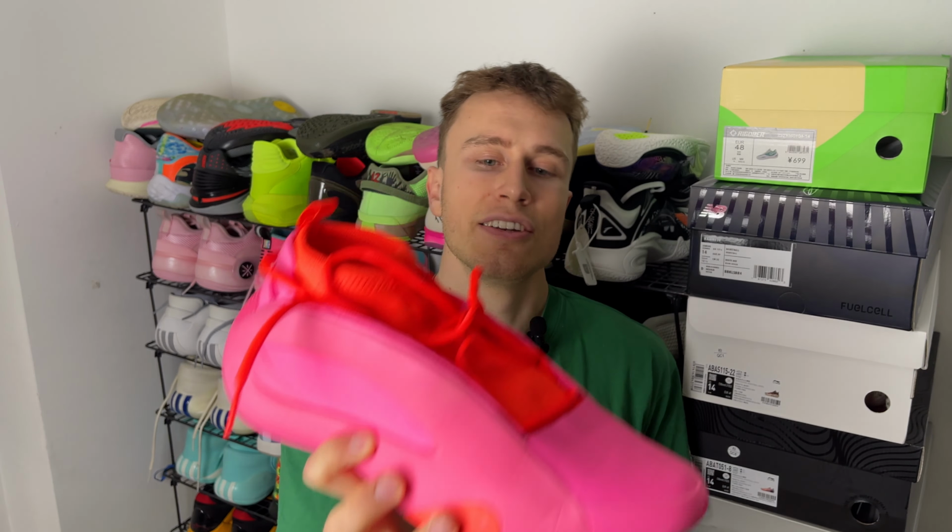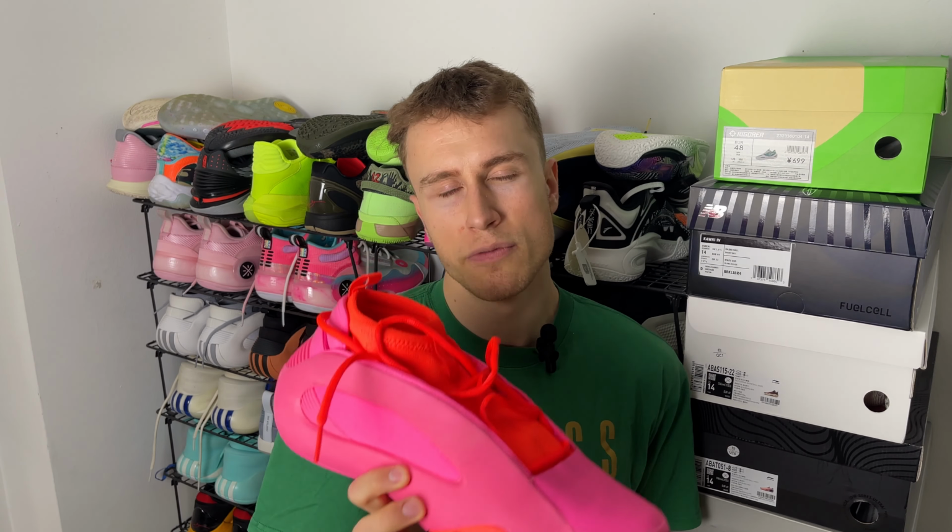The only thing I don't like about them is that they got a little bit more narrow because of this EVA side roll right here. It just bends in a little bit more over the top of your foot. So if you have narrow feet like me, they will take some more time to break in, whereas the Harden 7s were good to go right out of the box.